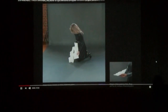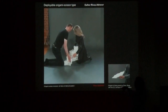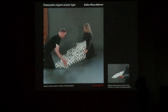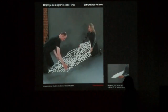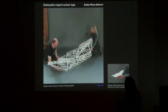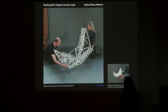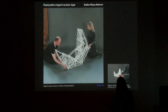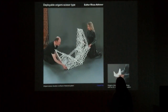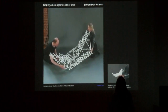So this is the origami folding of the origami scissor hinge pattern next to the diamond. The point of this is that this is not a new shape. This is not a new design. It is an advancement. It was not known that could be done. If you asked an expert in the field before this whether you could do a thick origami that expands and contracts, they would say it was impossible. But now it's possible.